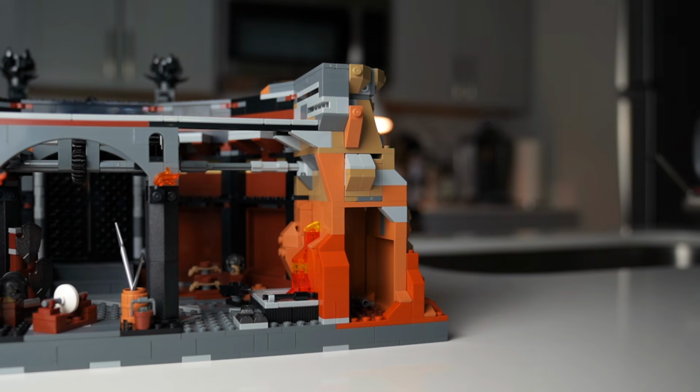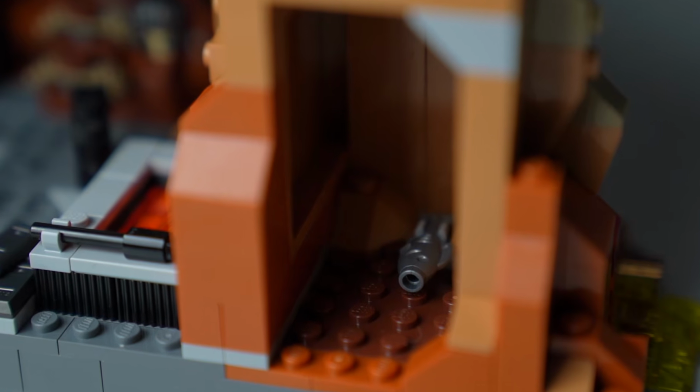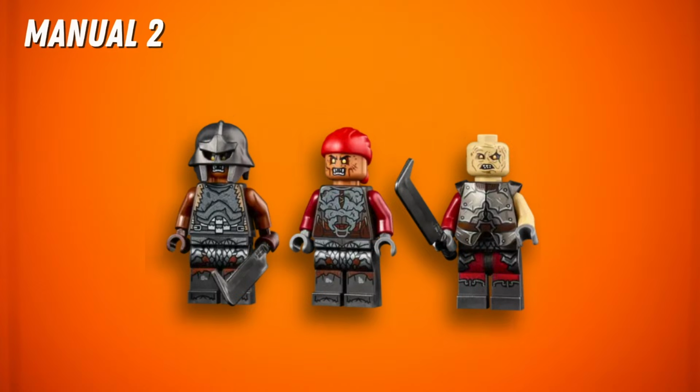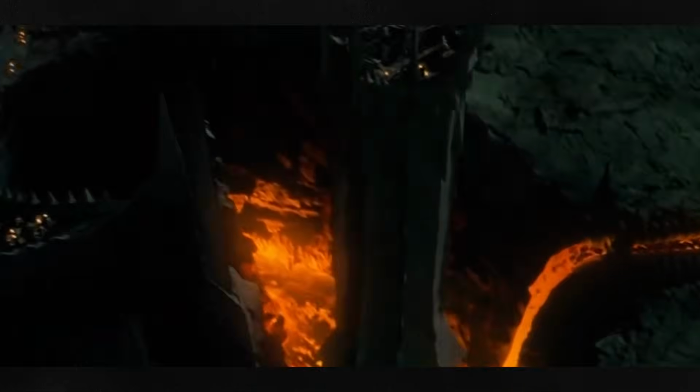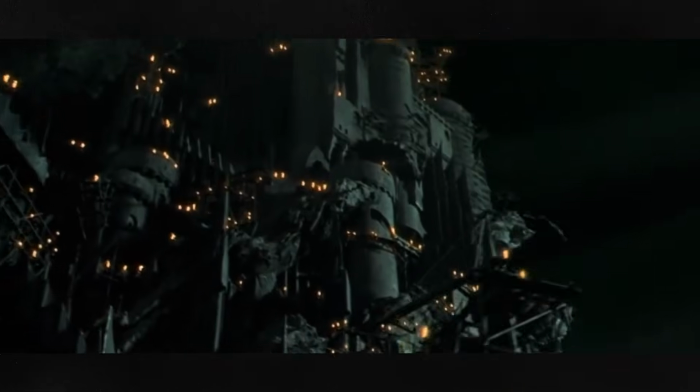Going a little bit further, there is this small little cave, which has a fish sitting on the ground, which I'm assuming is for Gollum. Manual 2 has you building the second floor, which is the dining hall. You're going to build the next 3 minifigures with this floor. Lego definitely had to take some creative liberties because we never really saw inside the tower itself, but I'm not upset about that.